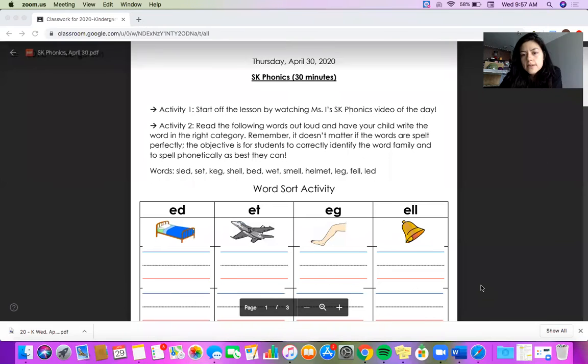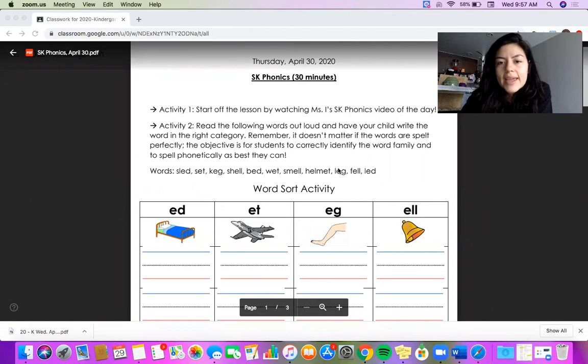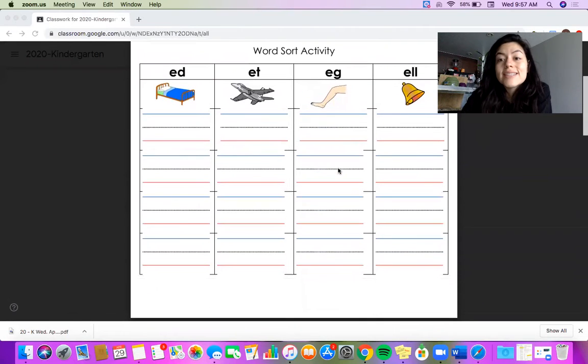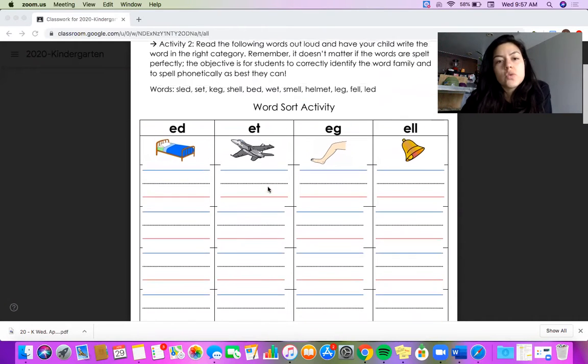All right, let's go check out our lesson of the day now. We're on day two of our word families. Let's make this a bit bigger and look into what we have. So today we are continuing the word families: ed, et, egg, and el. And we're doing the written sort today.